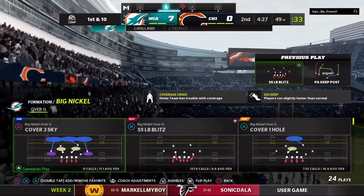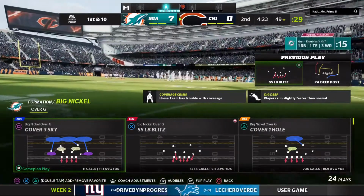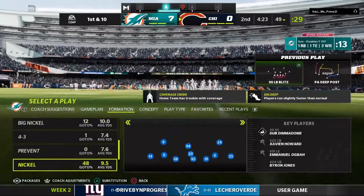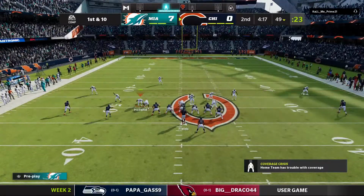But give them credit for a good read right there because they read the man coverage on the right side and sent the tight end a few steps down the field and then angled him to the left on a crossing route. And he was able to get enough separation on this play to turn it into a nice gain.